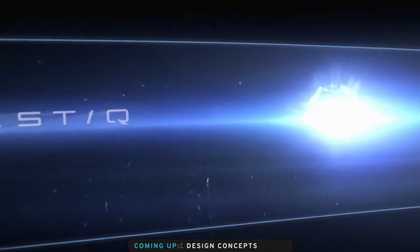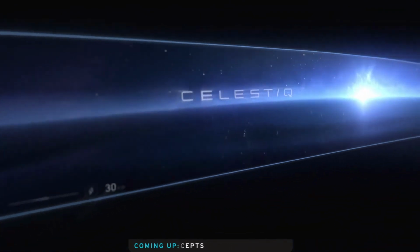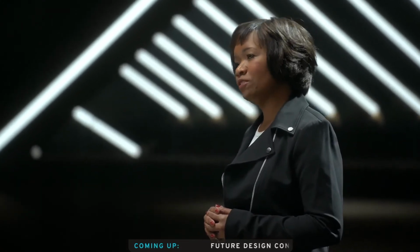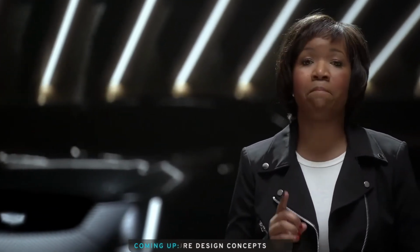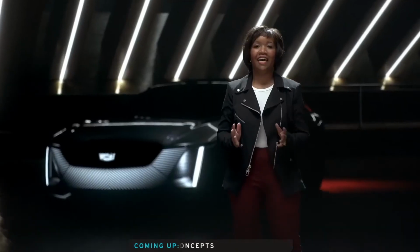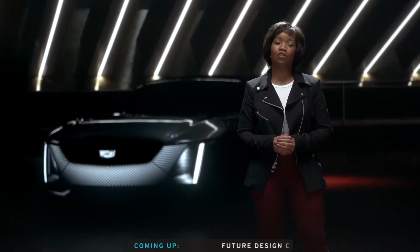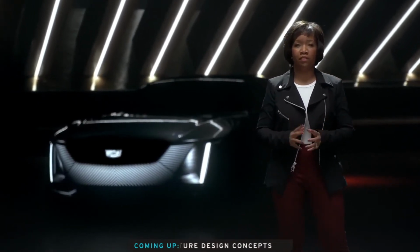The driver and front seat passenger enjoy a pillar-to-pillar display that brings the outside inside, while rear seat passengers have personalized entertainment screens with active privacy and console screens that separate individualized comfort settings from entertainment displays to minimize distractions. Cadillac Celestiq represents the artful integration of technology to reimagine what it means to be a passenger.